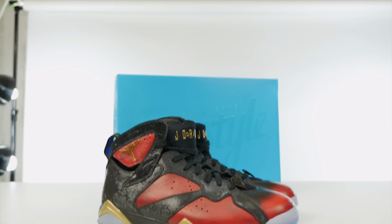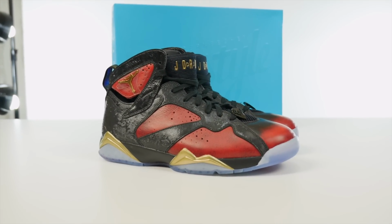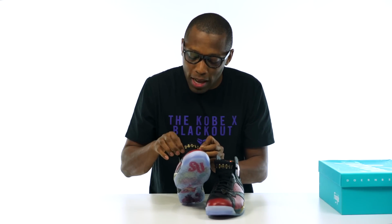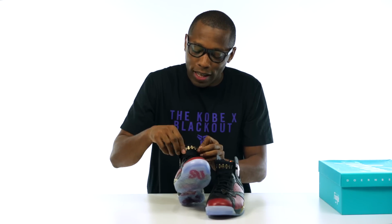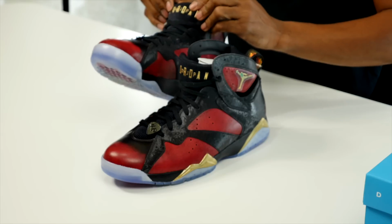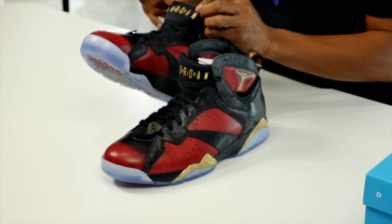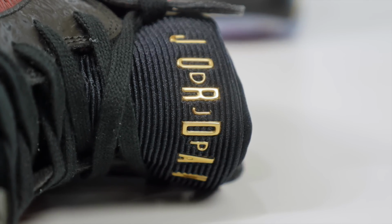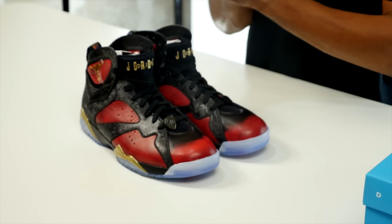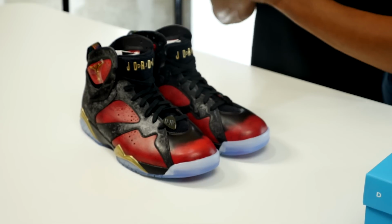And one last detail, I don't know if I should save it or maybe I should tell you guys. I kind of feel like I should save it, but all right, I'll just tell you. If you look at the tongue, it has guitar strings almost. It has this velvet sort of guitar strings that go with the whole theme of the paisley print. But in between the Jordan, it actually has DJP, which are Damien's initials, as opposed to what's normally there. So big shout out to Damien. Great job on these. These actually released on December 17th along with the rest of the Doernbecher collection.